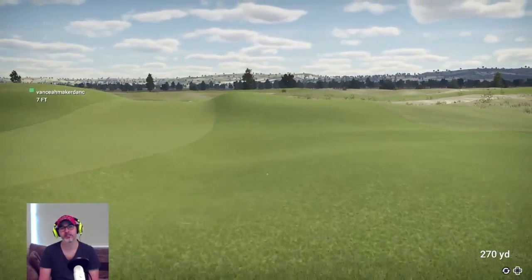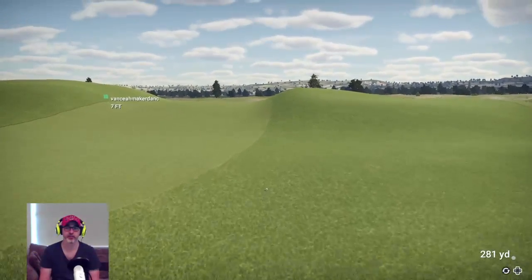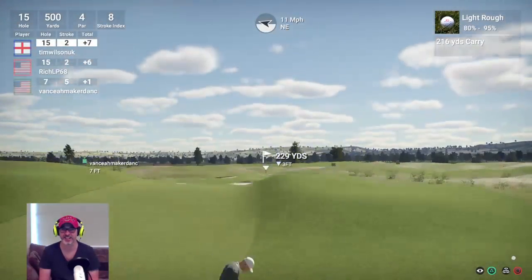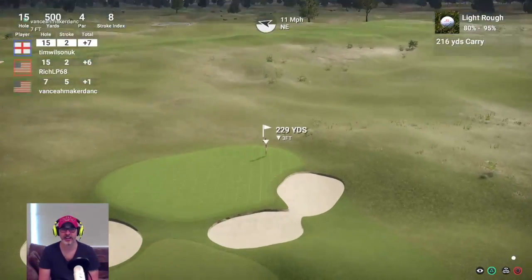Oh, what a bounce. That was not a Wilson bounce, guys. That was not a Wilson bounce. And Rich is exactly the same position as me.